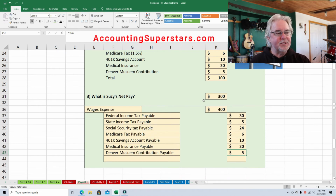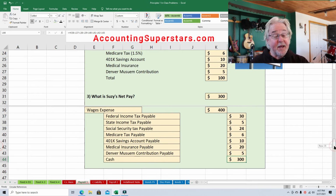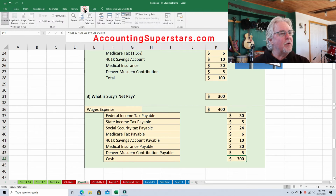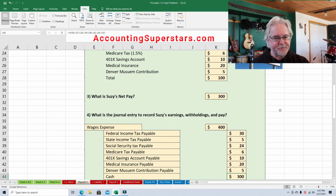All right. So what is Susie's net pay? $300. And let's just say that she gets paid in cash. Maybe they just cut her a check. So there you go for $300. So actually, even though this is a giant journal entry, it's really quite easy. Now that's not the end of it, folks. There is another half to this. Payroll entries always come in twos.